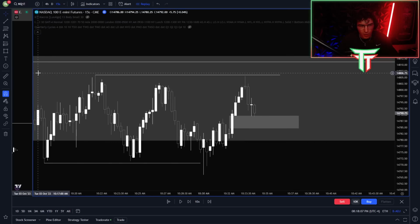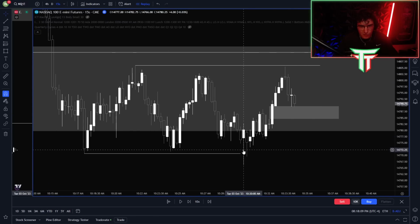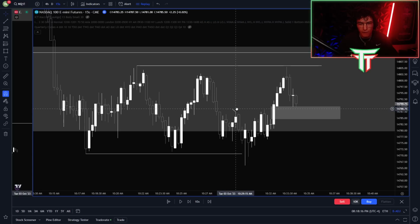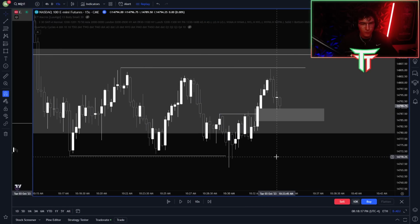But this is an internal model here, meaning sell side's been swept. We've now gone all this accumulation here, and we've now gotten displacement to the upside through all of these highs, right? Fair value gap equals displacement, right? Listen to that one again.